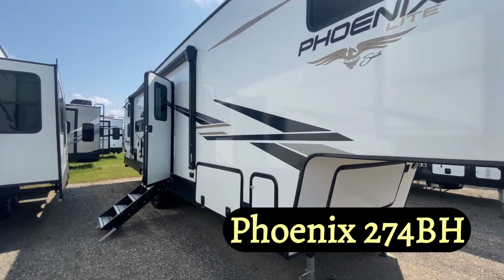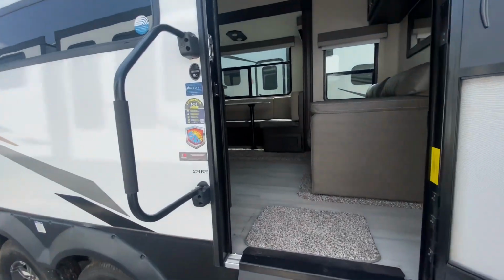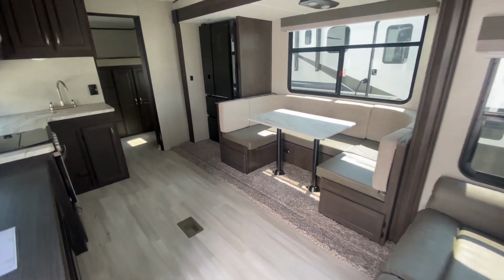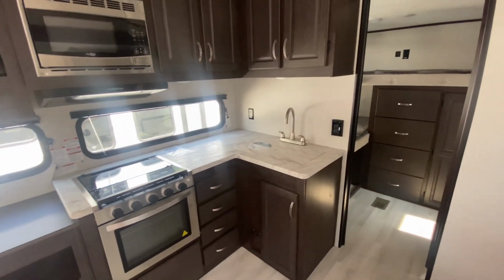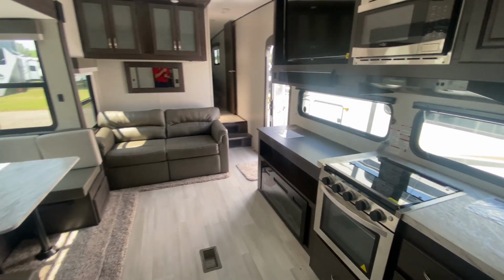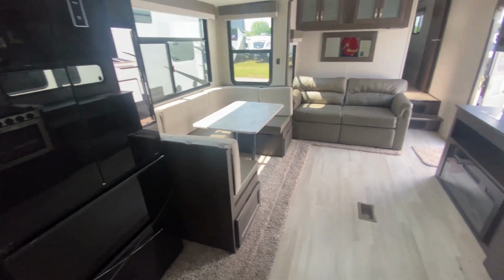First up, we have this 2022 Shasta Phoenix 274BH. We have two of these available, one for $48,900 and the other for $44,495. These are perfect for a small family or couples who want a cozy and comfortable living space on the road. Check out that gorgeous interior, big beautiful kitchen, big television set, fireplace, plenty of seating, absolutely a spectacular floor plan.